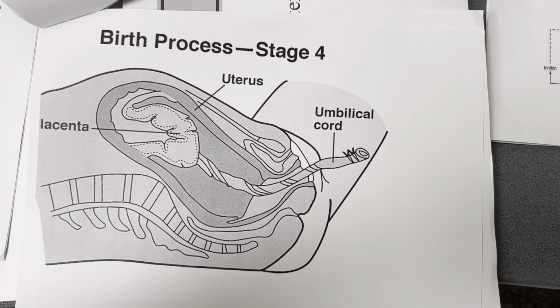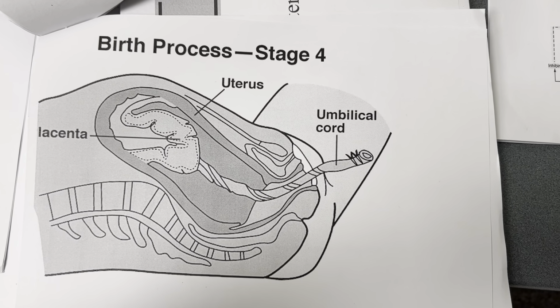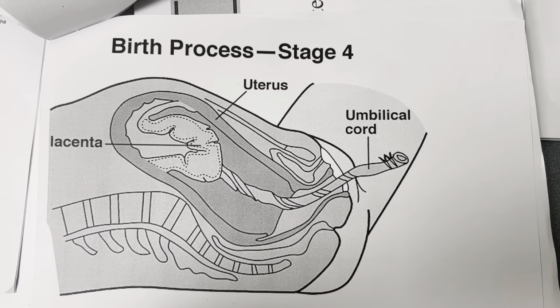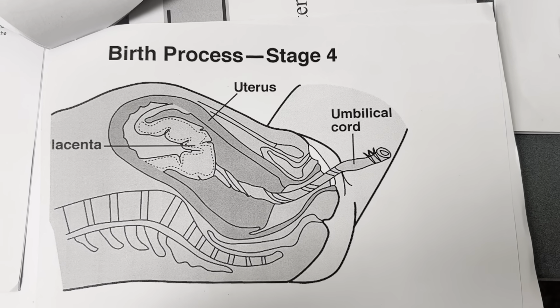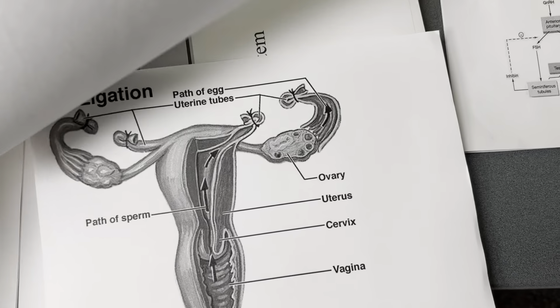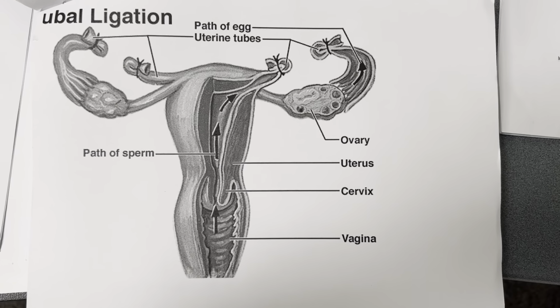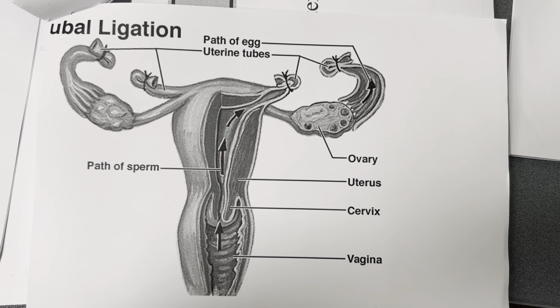Stage four of the birth process. You've got the uterus and the embryonic sac. You need to get the embryonic sac out, or they can bleed to death. And the umbilical cord there. The uterus.